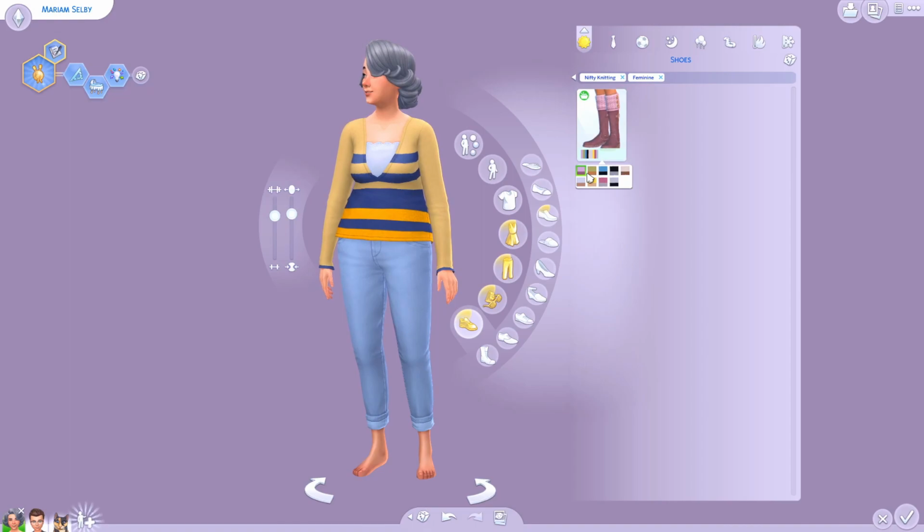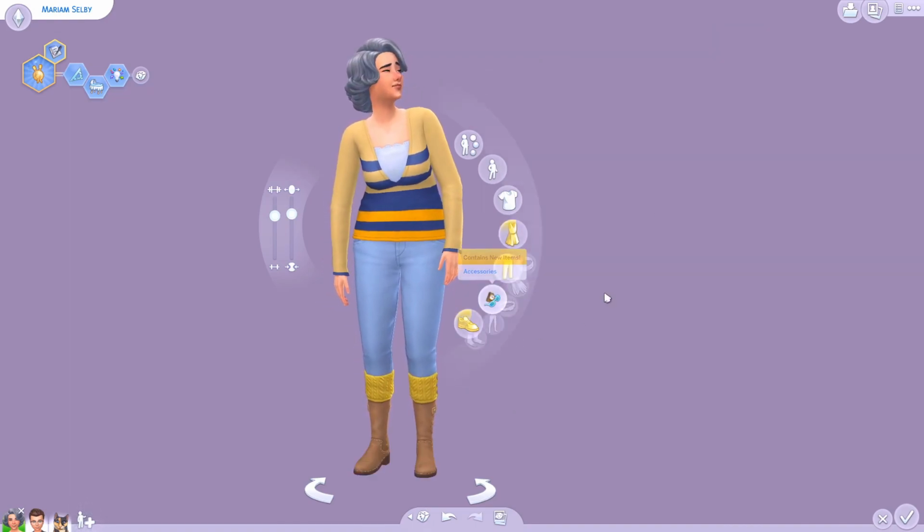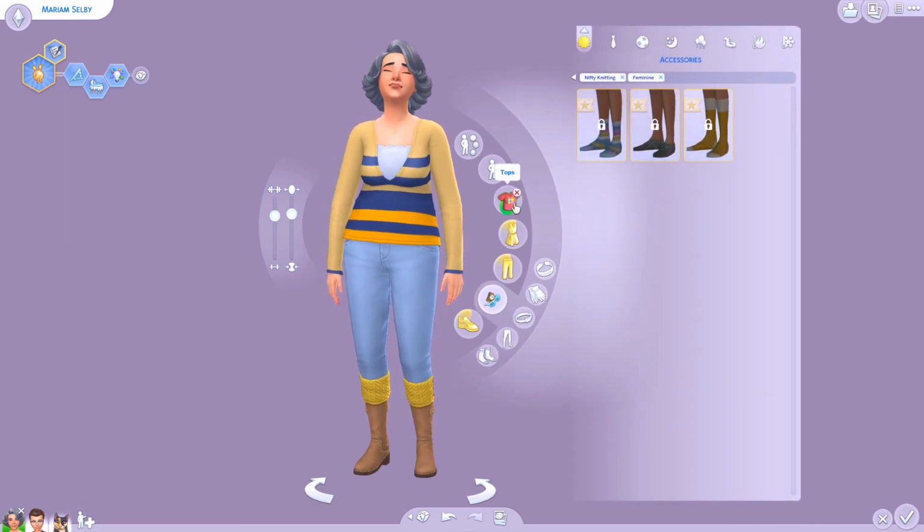And so then this pack also comes with these boots, which I really think are so cute. I love the socks peeking over the boots. Really nice touch. It also has 3 socks for adults.